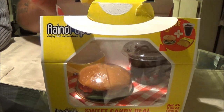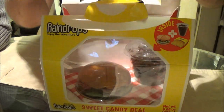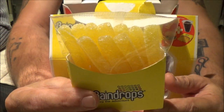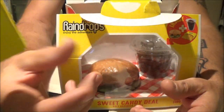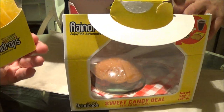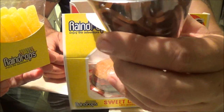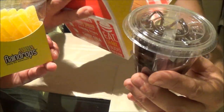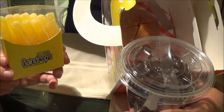Let's start with the French fries. These are just like those gummy things, but they're little French fries. I'll hold it for you. Ooh, they're heavy too. And then we've got our drink, which I'm guessing may be some kind of licorice. Let's see, where's the list of what it is made of.